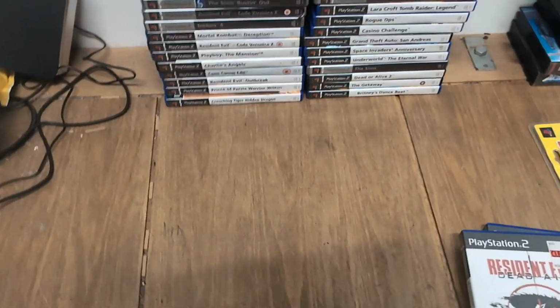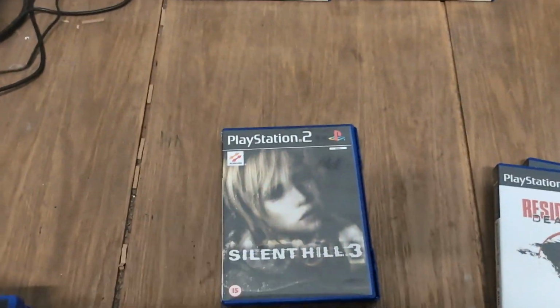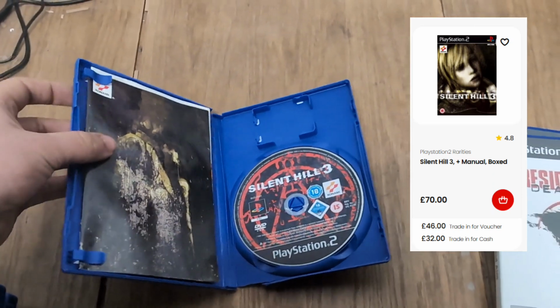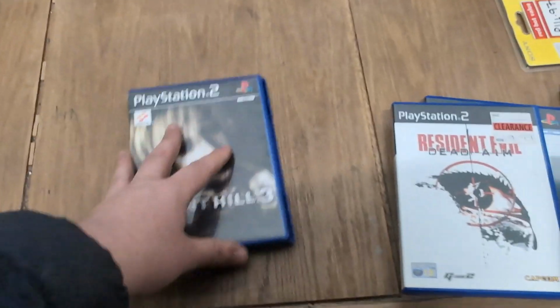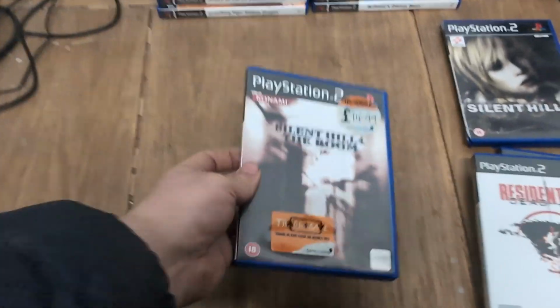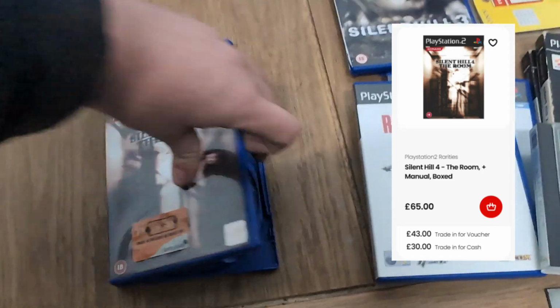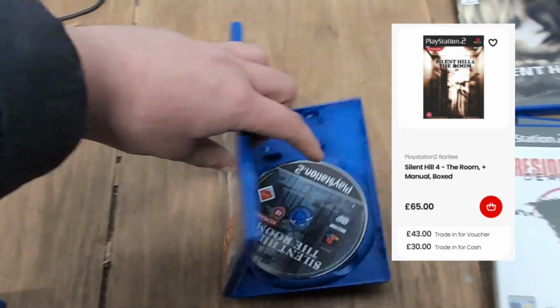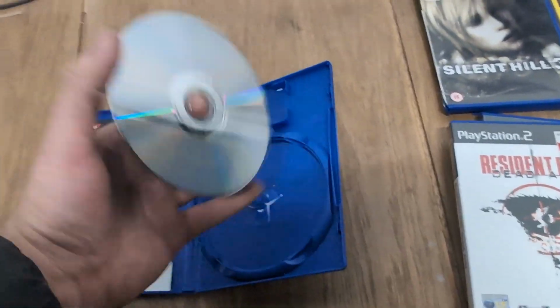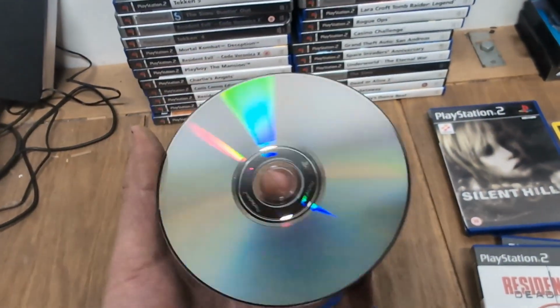I didn't even know about this stuff until I put it in. So, first one. Silent Hill 3. With the manual. Box is a bit damaged. I'll put that one there. Silent Hill 4. With the manual. The games at the end, I looked at them and they were quite minty. Yeah, that stuff's minty as well.